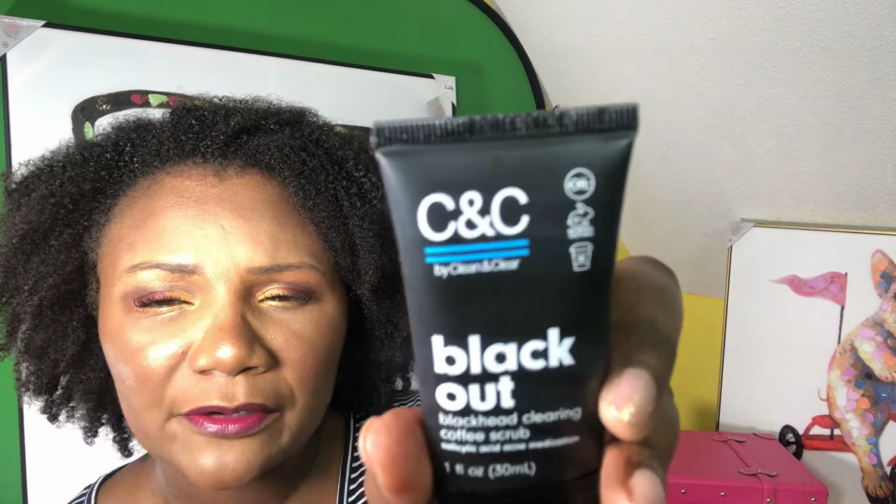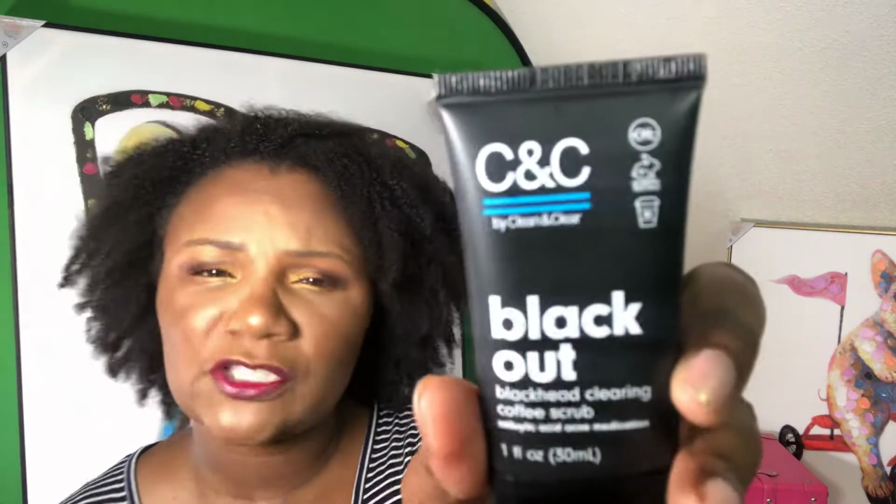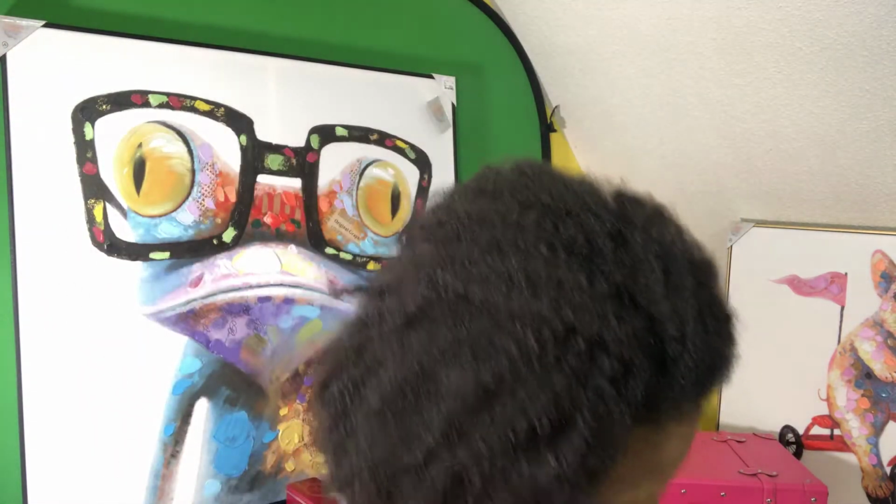So another item that I picked up, just random, totally random. I've told you all about my skincare journey on this side of my face, and this is, I guess, Clean and Clear Blackhead Clearing Coffee Scrub. Okay, Clean and Clear Blackhead Clearing Coffee Scrub. Child, this stuff better work with all that. It was like, you know, a couple bucks. I don't know if it smells like coffee or not. Let's see. It does. It has a coffee scent to it.